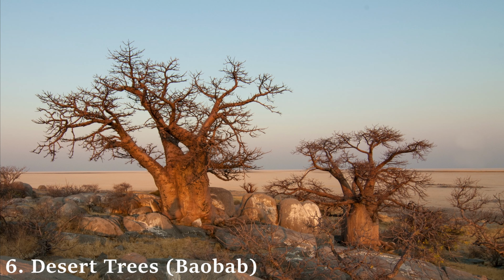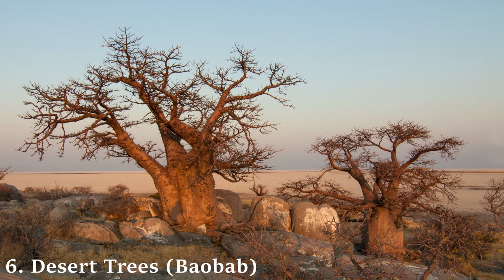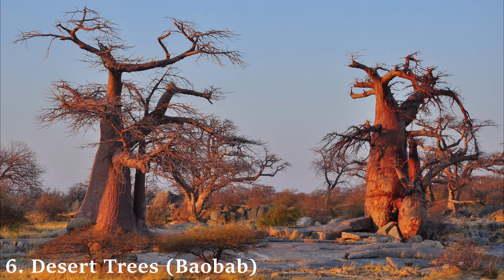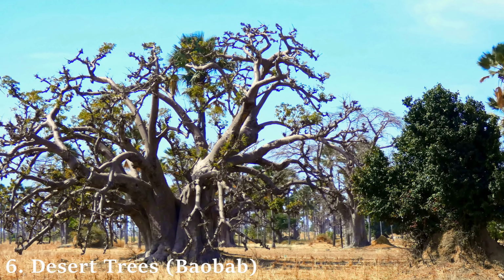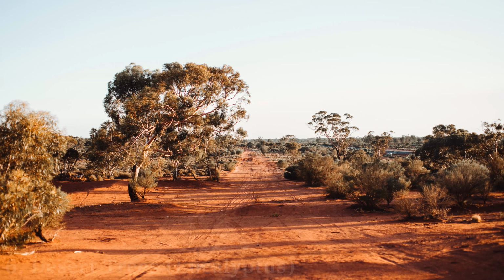These Baobab trees can mostly be found in Africa and Australia, though they can be seen in other places too, such as India. These trees are very wide and can store a lot of water in their trunks, which enables them to live through very dry periods and can even continue to grow fruit during the dry seasons. Eucalyptus trees in Australia are also very good at surviving in hot, dry places.